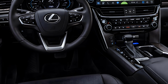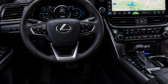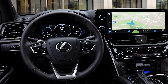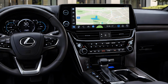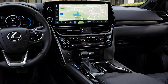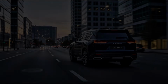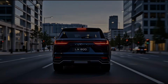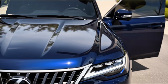Back inside, the 2026 LX-800 delivers an interior experience that feels more like a luxury lounge than a vehicle cabin. Lexus is focused heavily on craftsmanship, technology integration, and passenger comfort. Premium leather, real wood, brushed metal accents, and ambient lighting work together to create a calm, sophisticated environment. The front seats are multi-adjustable with heating, ventilation, and massage functions, designed for long journeys without fatigue.